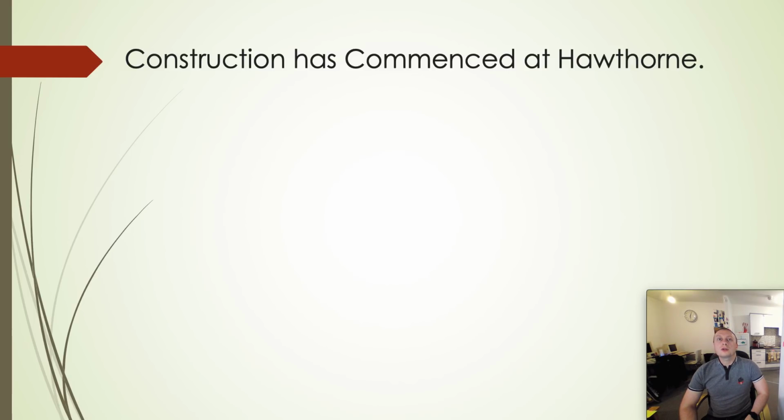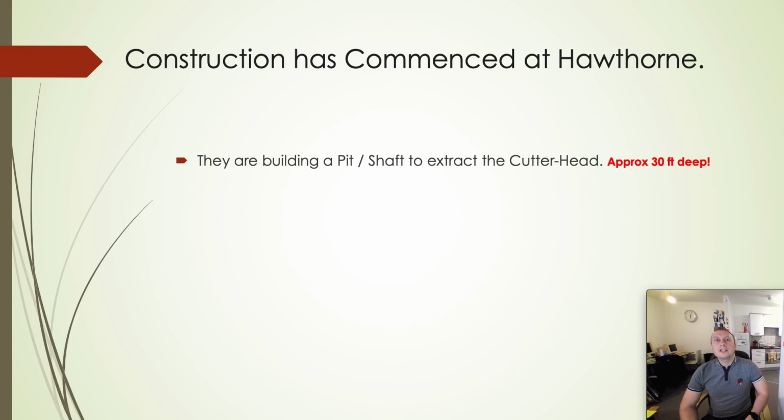There's been no work undertaken by the tunnel boring machine because they intend to extract the cutter head and possibly the entire machine as well, and they intend to do that at this site. So what are they doing? They've been building for about a week now, maybe just under a week, a pit or shaft to extract the cutter head. It's approximately 30 foot deep, maybe slightly more, maybe 35 foot deep, in and around that kind of area.